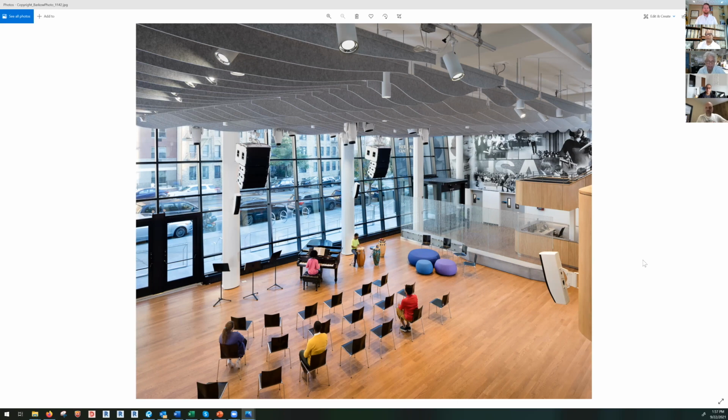I like the last two photos. They kind of show us, obviously with limited seats because of the pandemic, but they do show what I think are the two primary orientations.